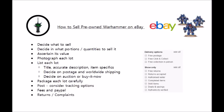So first of all, you've got to decide what to sell. If you are selling your own painted miniatures, then bear in mind, it's almost always going to be a lot more time and money to get the exact same miniatures back again at a later date. So if you do think there's a reasonable chance that you might want to use them in the future, I would honestly just hang on to them.